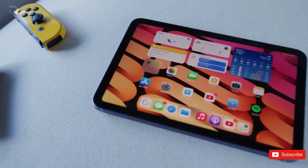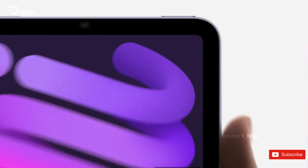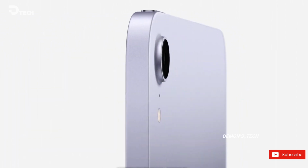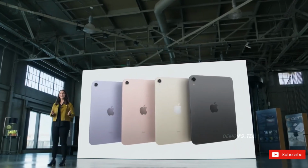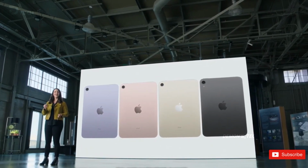Some people are wondering if the Mini might get an M1 chip like the iPad Air, but that seems less likely right now. In a recent tweet, Gurman said there's a good chance Apple will bump the iPad Mini's RAM from 4 to 8 gigs. This upgrade could help support some cool new AI features when iOS 18.1 drops.